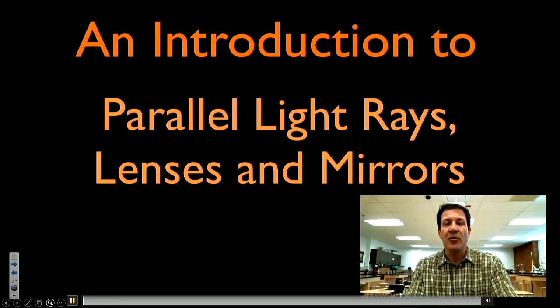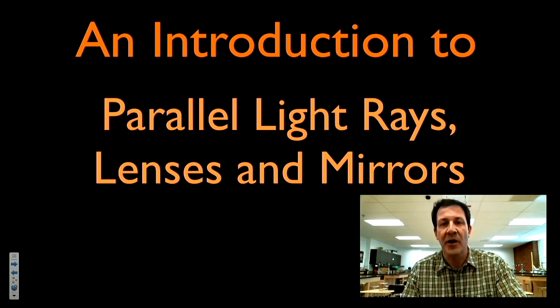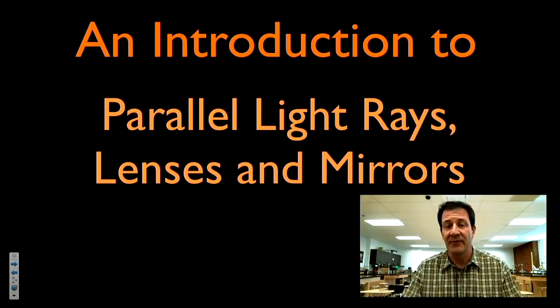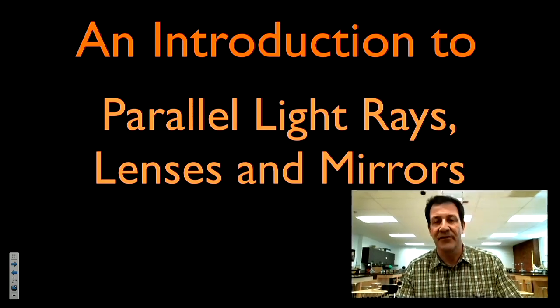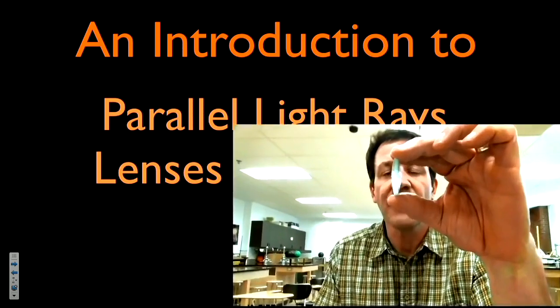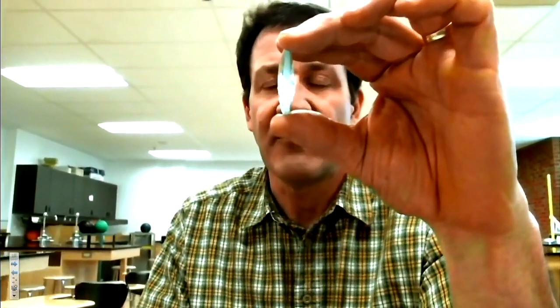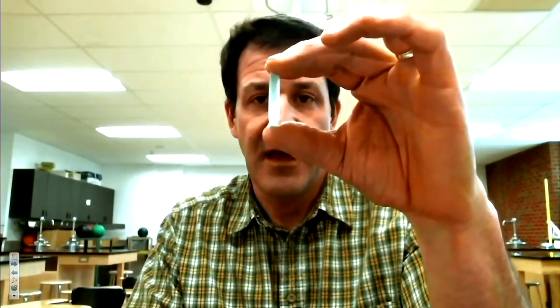Okay, in today's video, we're going to talk about how parallel light rays interact with concave and convex lenses and mirrors. So we're going to look at all 4 of those devices and see what happens when parallel rays either strike those mirrors or pass through those lenses. Okay, so the first one we have here is our convex lens. You'll notice it bulges out on both sides. That's what we call a biconvex lens. The second one is the lens that bulges in or is caved in on both sides. This is called a biconcave lens.